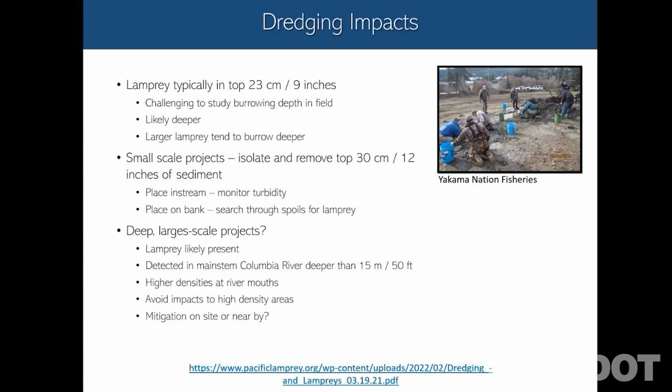And so that can be, for example, in the picture there with the accommodation, where you're actually removing that sediment and then dispersing it on the side of the project and then going through and actively removing lamprey. A lot of folks do that for agricultural ditches. It can just be easier than actually getting in there and trying to salvage lamprey, because sometimes it's hard to block in those areas and it's a large area. So this can be actually relatively efficient at getting lamprey out.